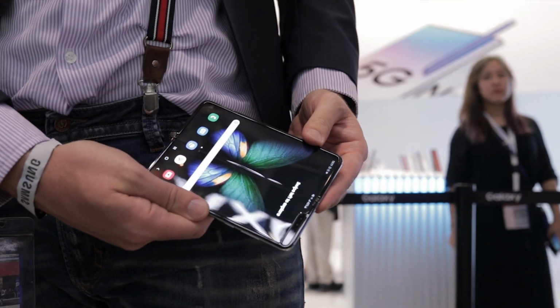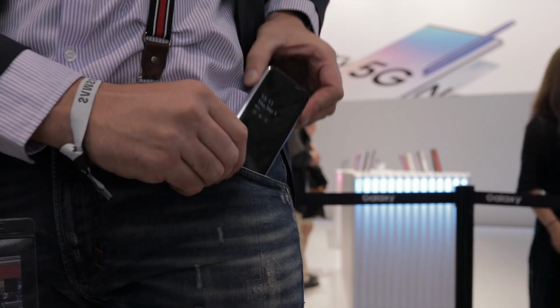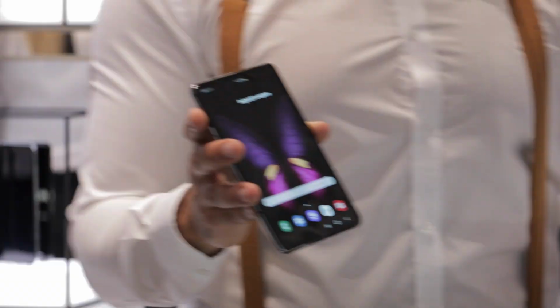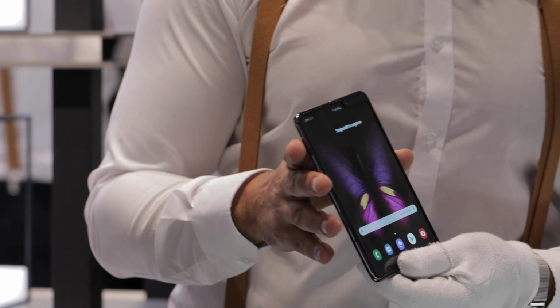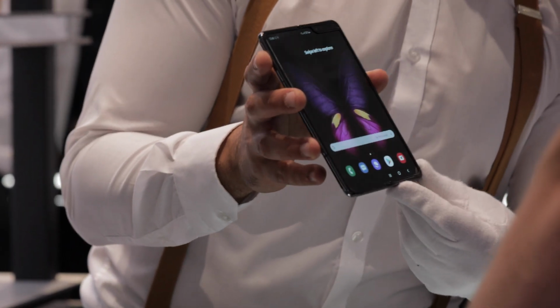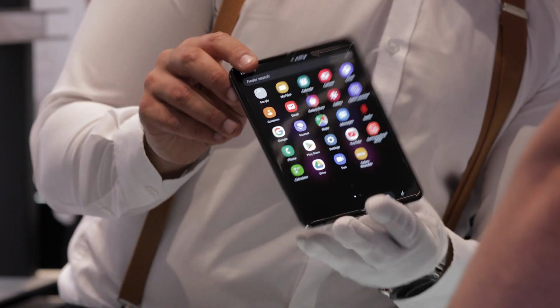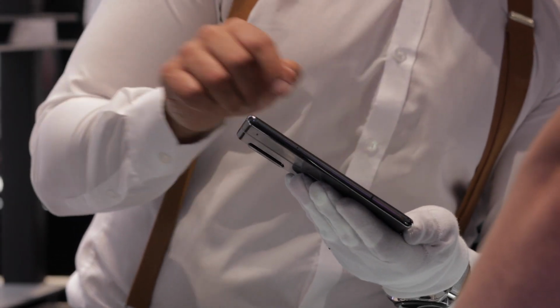Finally, there's something new in the smartphone market design after a long time. Galaxy Fold is coming in for sale this month. Samsung claims that this will be the future, but we'll see how people will react to this phone and if they'll be willing to spend 2,000 euro for something like this.